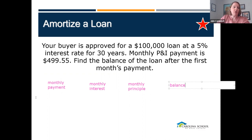Our balance is what we owe the bank. And when you're amortizing a loan, we're going to look at month one, month two, month three, and so on for the life of the loan. So a 30-year loan is how many months? How many months are in a year? 12. So if you take 30 times 12, you're going to get 360. So a 30-year loan is 360 months. Everybody with me so far? The year times 12 tells you how many months.